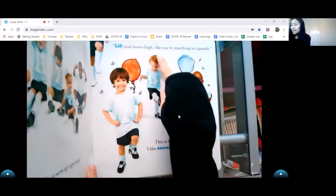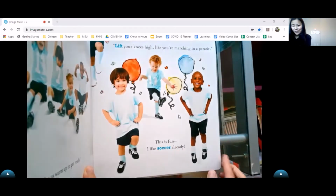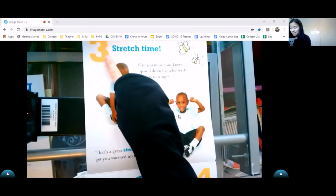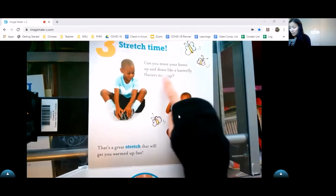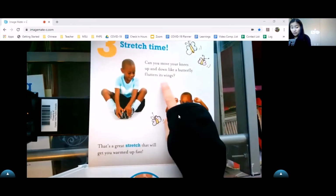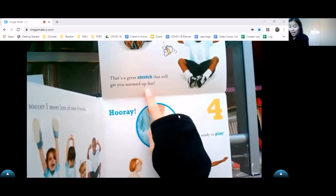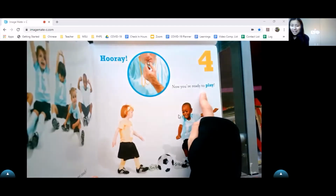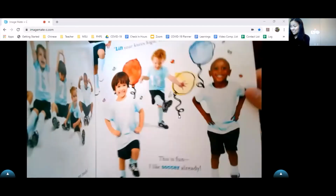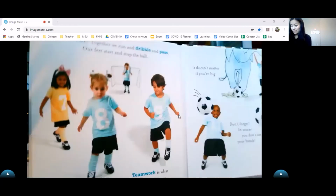Lift your knees high like you're marching in a parade. This is so fun. I like soccer already. All right, let's see how to do this part. 3. Stretch time. Can you move your knees up and down like a butterfly flutters its wings? That's a great stretch that will get you warmed up fast. Step 4. Hooray! Now you're ready to play. So it just gave us all the steps on how to warm up for soccer.